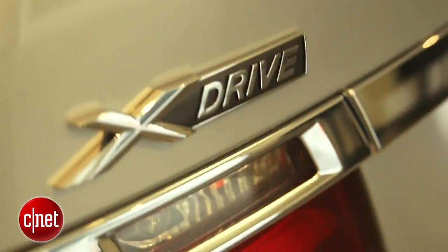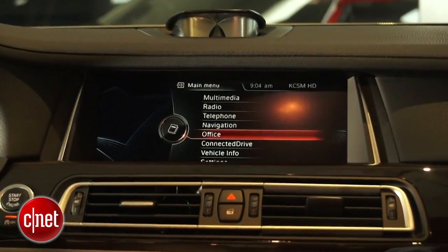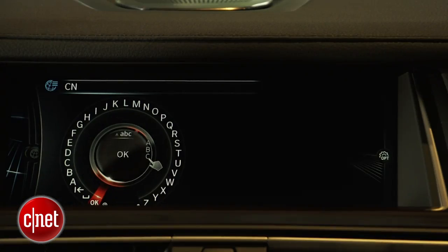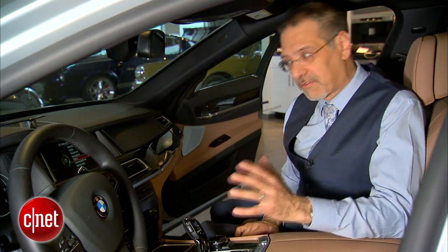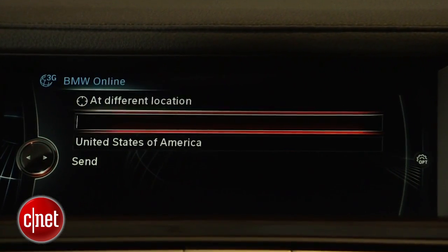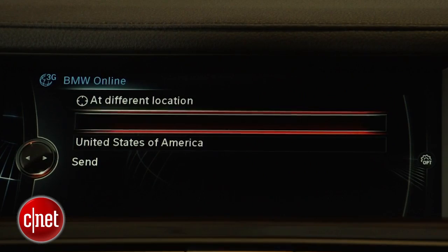We know the iDrive system, and of course the 7 puts it on a nice big screen with the big controller. The current generation has a handwriting touchpad on the top. Now, you know I gripe a lot about BMW nickel and diming you on the a la carte option sheet for so many things that cheaper cars include standard, but they're getting away from that a bit. 7 Series now has BMW Online and BMW Apps standard. High-end Bluetooth kit and USB jack for audio are now standard.